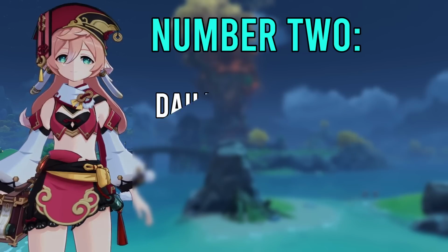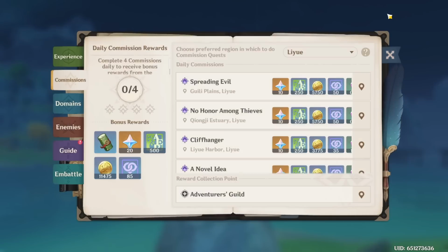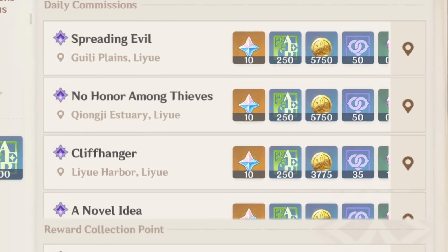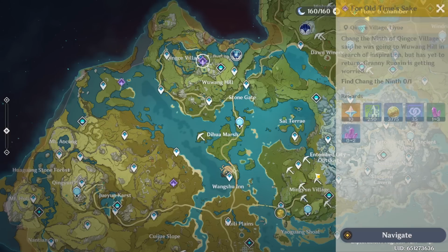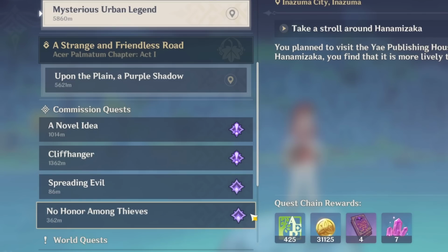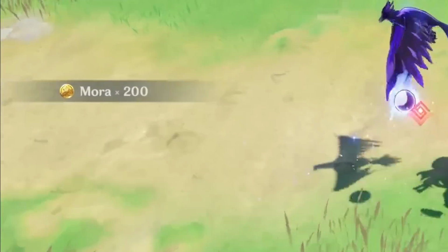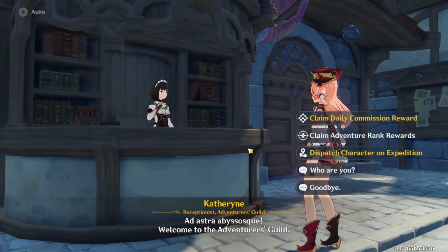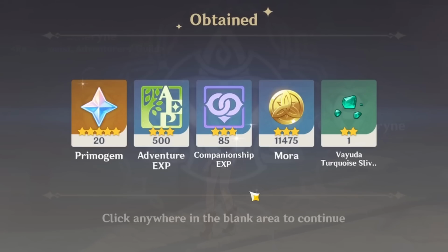Number 2. Daily Commissions. Unlocking at Adventure Rank 12, this is something that you should already be doing daily out of habit, but if you aren't, then now is a great time to start. Every day you'll get 4 commission quest markers on your map, which you'll also be able to track from your quest menu. Doing one of these daily quests will net you 10 Primo Gems and a couple of other little goodies, and when you've done all 4, you can head over to the Adventurers Guild in any city and collect your daily commission reward from Catherine for an additional 20 Primo Gems, some Mora, and a gemstone fragment.